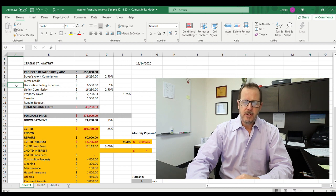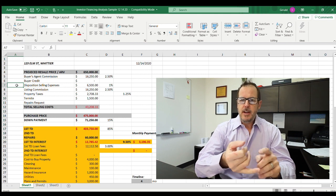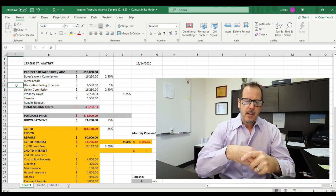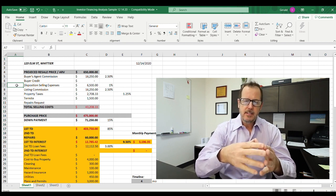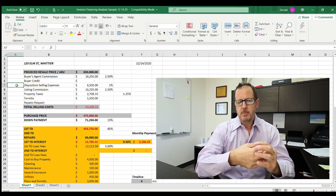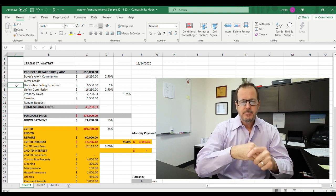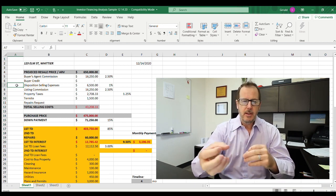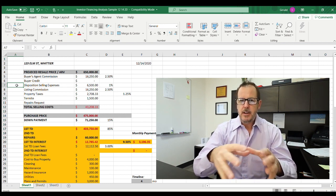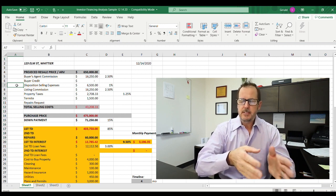And then the disposition selling expenses are your selling cost when you sell the property. And that's going to be your escrow, your title, recording, transfer fees, notary fees, all the costs that are associated, not loan costs, but all your third-party costs and recording and those types of fees that you're going to pay as a seller. Even if you did for sale by owner or you're using a realtor, you're still going to have these costs unless the buyer's paying for it.